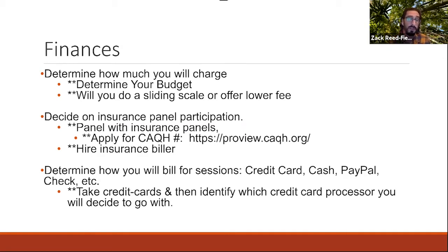It's also an important time to maybe decide whether or not you want to join an insurance panel. Insurance panels can be real great resources for people that have insurance and are looking to access mental health services. There's benefits, there's cons, and for some people that's the core position that they have in their private practices. So they are able to have a full practice just by taking insurance.